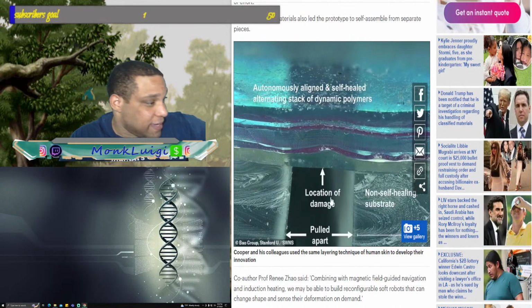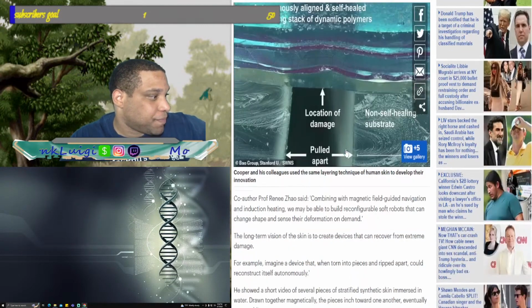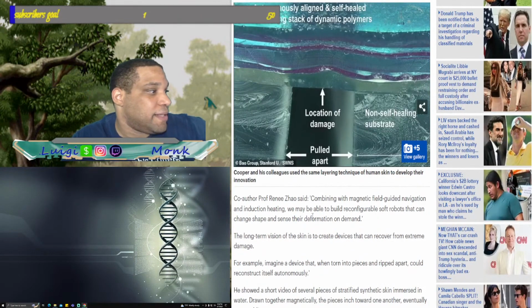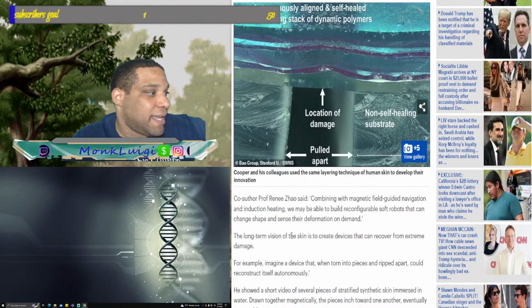That's crazy. That's on a microscopic level. Microscopic level. It was able to do that. Co-author Professor Renee Zhao said, combining with magnetic field guided navigation and induction heating, we may be able to build, reconfigure soft robots that can change shape and sense their deformation on demand.